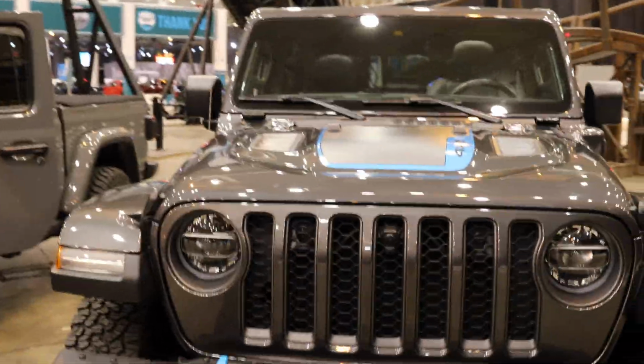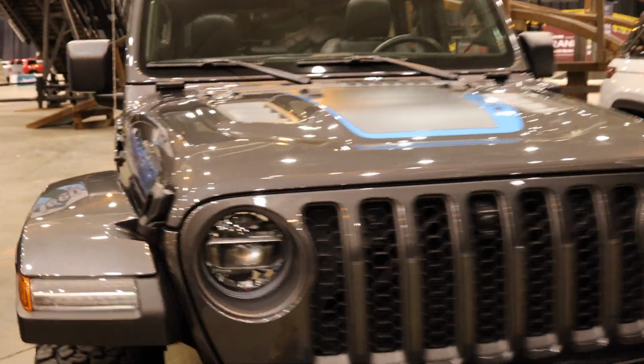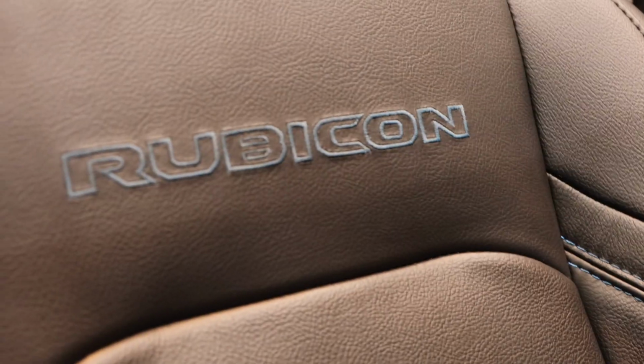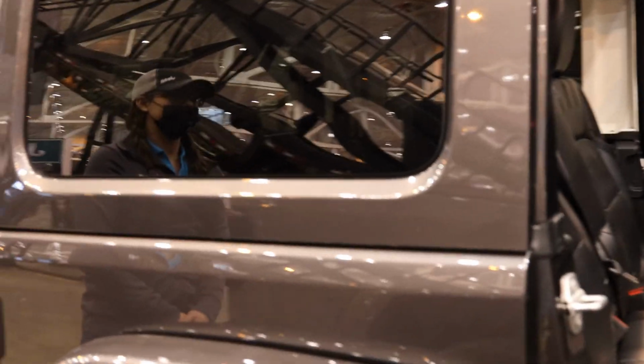Sweet. Now we go to the 4xe. Yes. So this is our new hybrid. So we call it the 4xe. So this thing is an incredible off-road hybrid machine. So you'll notice the blue accents on that. That is specific to the hybrid. So we have the Unlimited here. So you got the 4-door. So this one actually has your new Sky One Touch Power soft top. So with the simple press of that button up there, you can pull all the way back as far as you want. Your side panels do come off too. So that does give that really nice, open, spacious feeling.